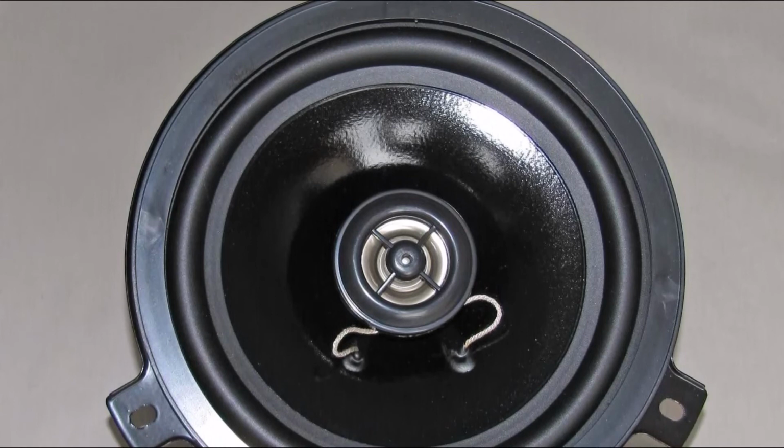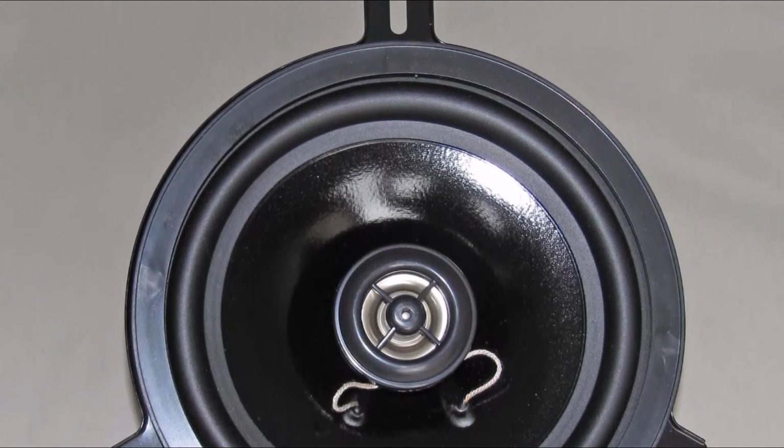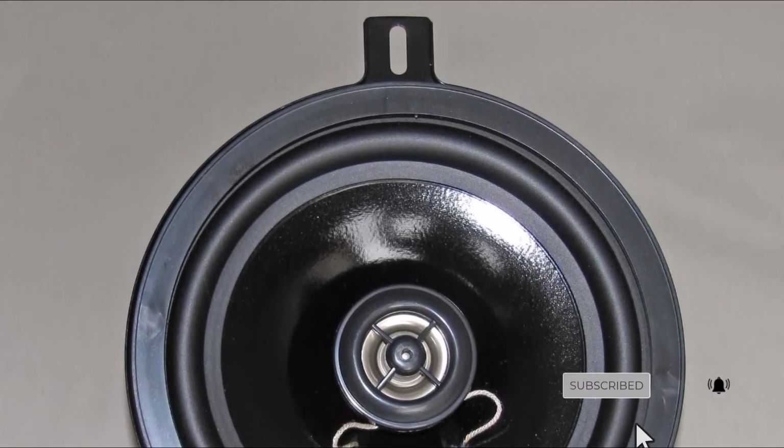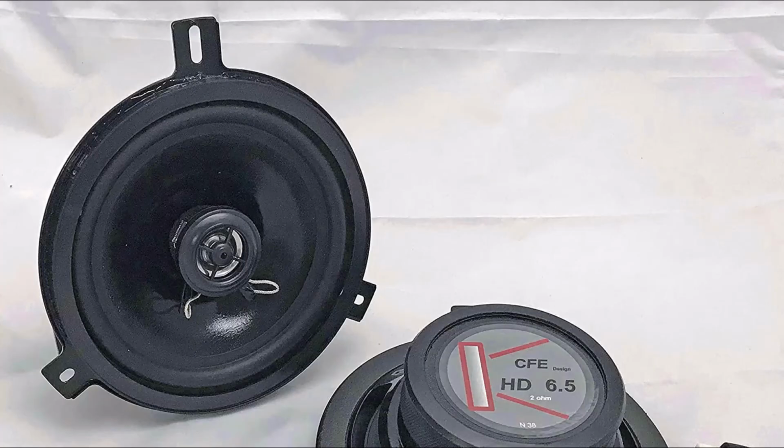These speakers plug straight into the factory speaker wiring, which means you do not have to cut into your factory plug wiring. If you want to upgrade your sound system without messing with stock appearance, then this is the solution for you. Two-way coaxial speaker designed for your Jeep Wrangler JL.